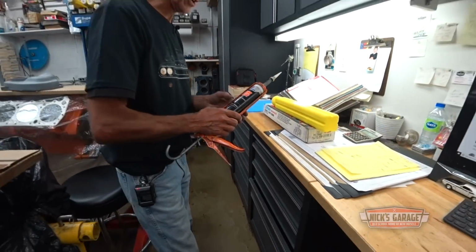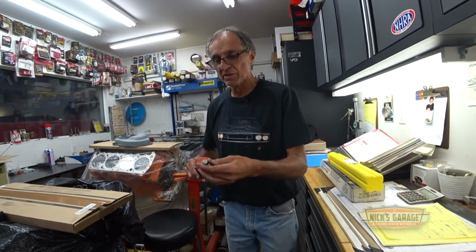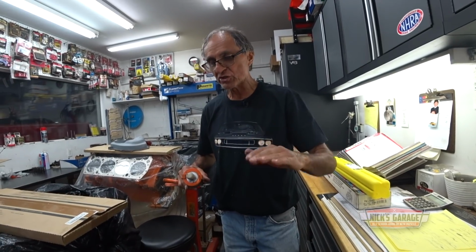Yeah, this is good stuff. Permatex Right Stuff. It's black. It's the right color, right texture for what I want to do. All I want to do is fill in the hole so it can look flush.